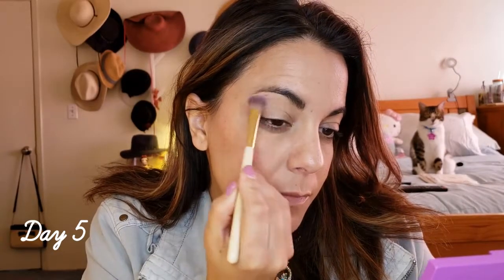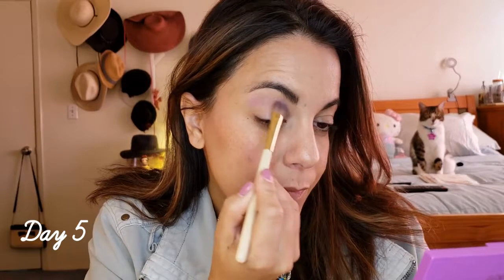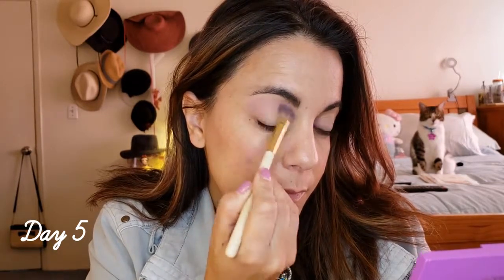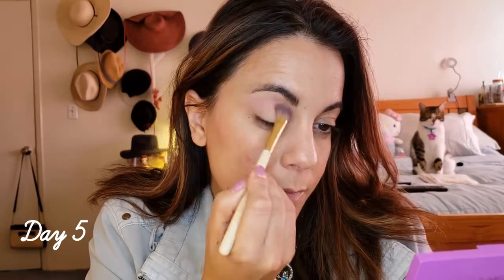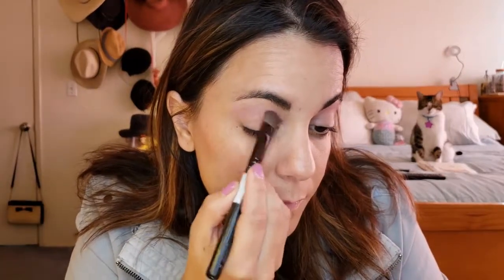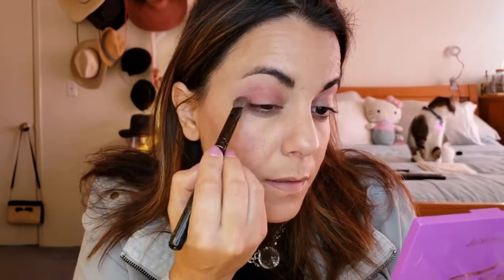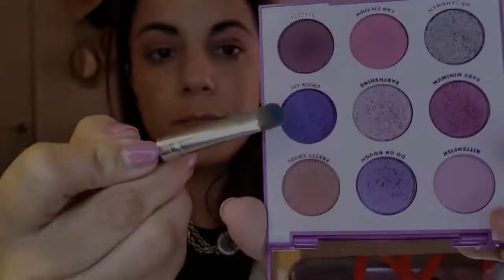All right, day 5, I'm like, come on, you've got to step up your game. You've done such simple looks. You got flustered and crazy. I figured out a way to get my camera in the correct spot by tying it. And so while I kind of start out basic and simple with Kitten Fish in the crease and Pretty Cruel on the eyelid, I kind of started to get into the momentum of everything. And you'll see I went for a definitely more bold look.